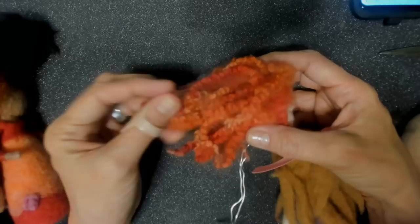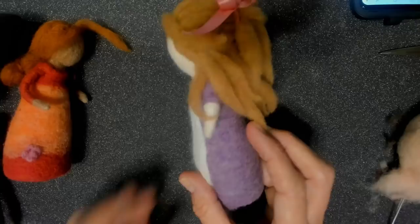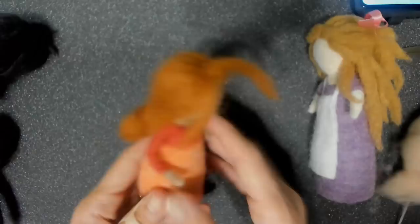You can also use roving or merino top. You can use New Zealand Corriedale, merino top, whatever you have, that's a roving. And you can create these individual locks. Let me see, I have a big head floating around here. You can create these individual locks and then start to style your hair into fun ways. So I'll show you real quickly how we make these. You can use little bits of locks and kind of make a little hairstyle with a ponytail.